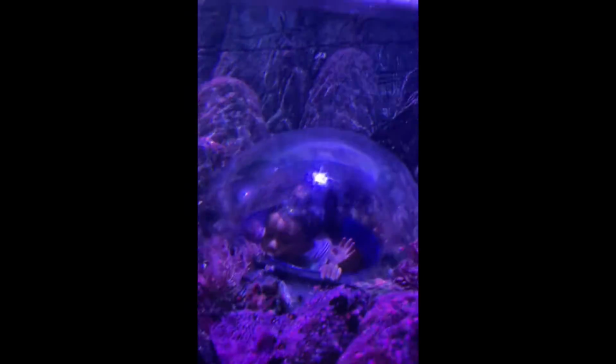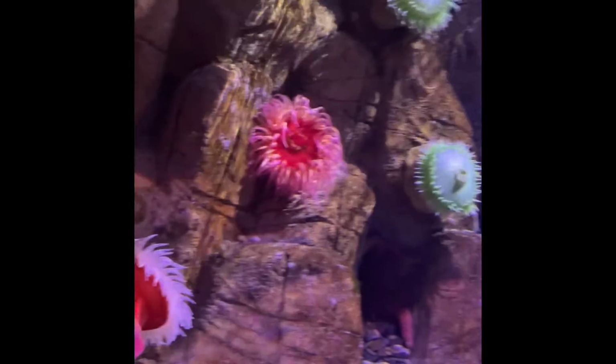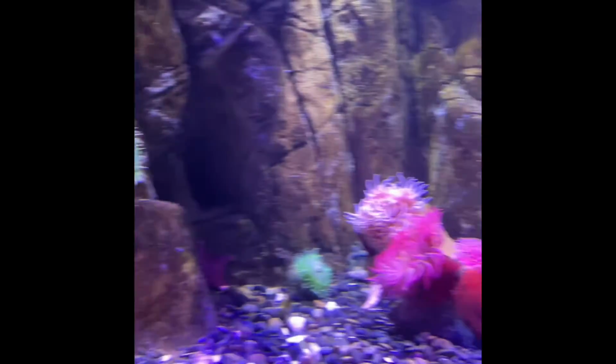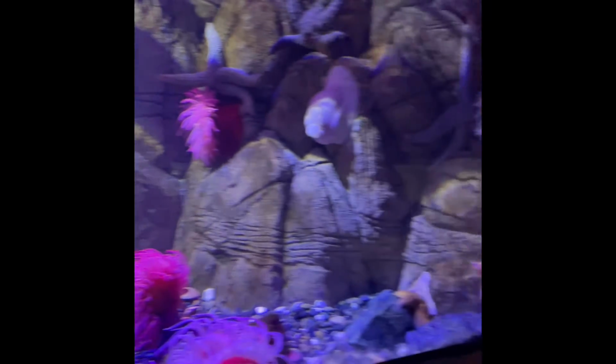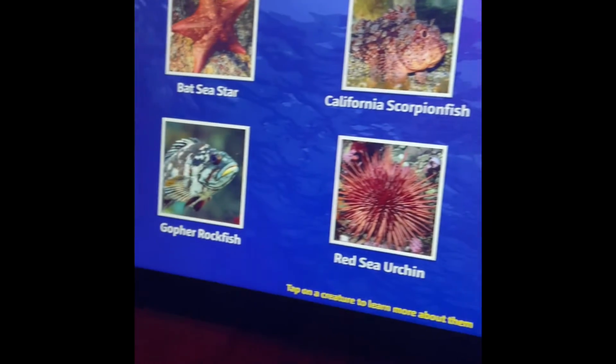That's cool. I'm wondering what that was for. That's cool, Connor. Okay. I know. Look how cool they are. Sea urchins. We gotta go to the next area. Mommy, it's a starfish. I know, they're starfishes. What is it, Connor? California spiny lobster. Yeah, did you see that?